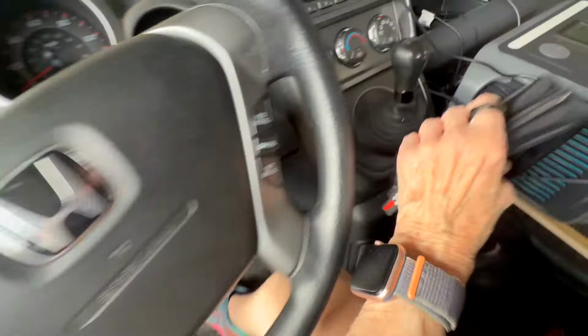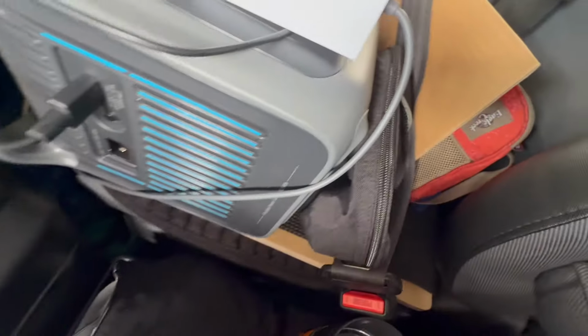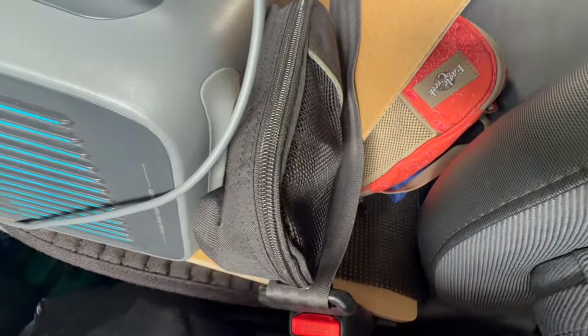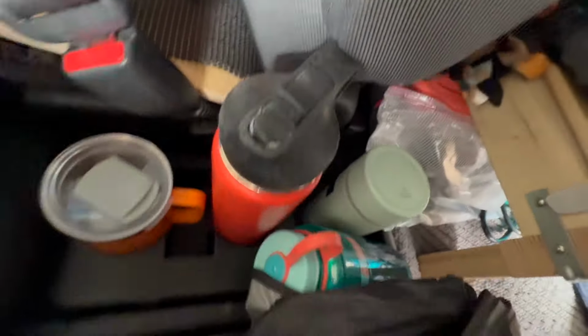So this goes right here in the front seat, right there in that little bin, so I know exactly where it is. Okay, purse can go here. Then I have my coffee mug. I can put this in it. This is water with minerals.